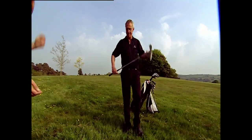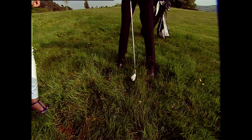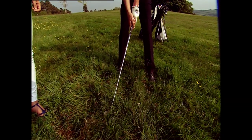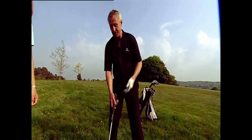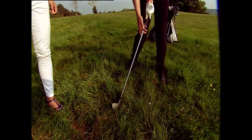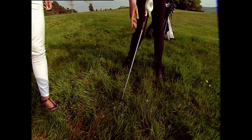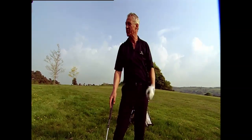What would happen if you hit it normally from here? I've got the straight-faced club. I'd address it with the ball a little bit forward in the stance as you normally do. I'd take that sweep action, as you're on the fairway, just nipping it off the top so you get a nice backspin. But as I come in and start sweeping, I'm going to pick up the grass. That's going to get in between the club face and the ball, and it's going to go about a third of the distance. I'm not going to get that crisp strike that I need.